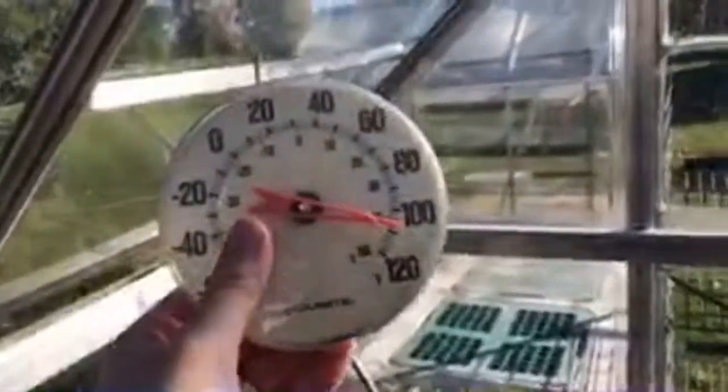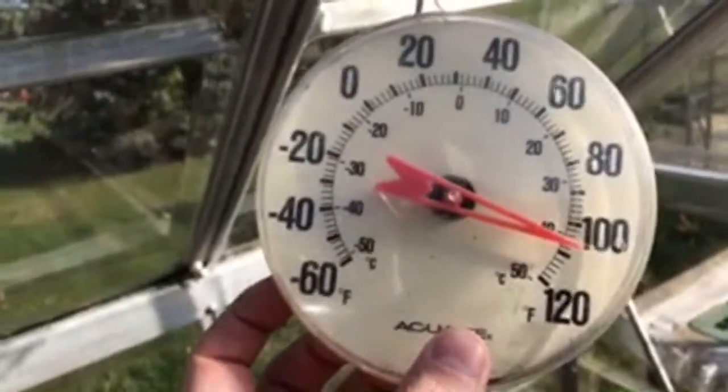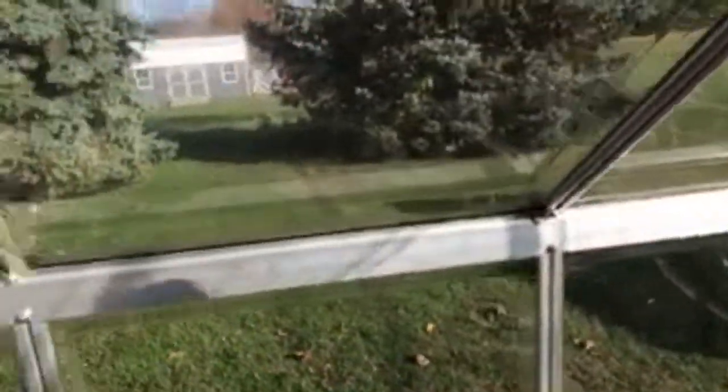I don't think this is right. It's saying that it's over 100, and it doesn't feel that hot in here, so I might end up having to get a new temperature gauge. The automatic openers are still working. I got this one adjusted down where it's not opening as much.